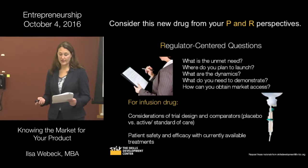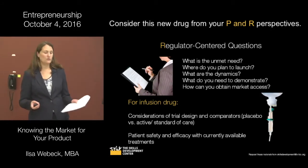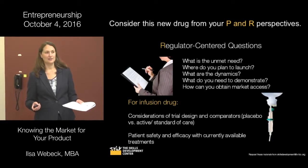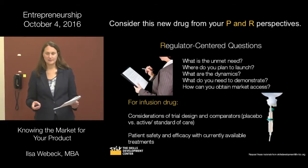We know of FDA in the US. In Europe, you have to get a CE mark, which is the Conformité Européenne. How's that? Bad. It was bad. It's CE, yeah.